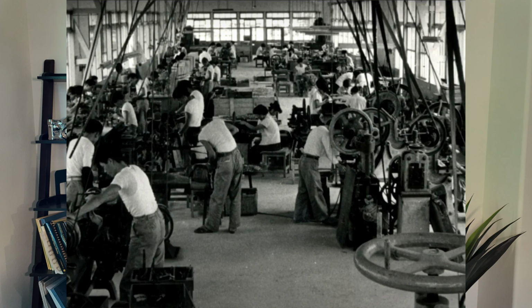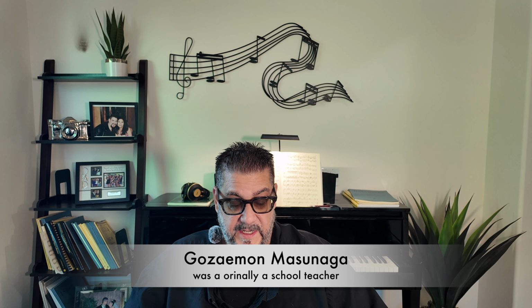The first CEO was Gozaemon Masunaga, and he was the original founder. His original goal was to revitalize the village of Fukui, taking school children and making them apprentices, training them to be master craftsmen, making eyewear by hand. They would form teams of 1 master craftsman and 5 apprentices who worked as one team during the day. And then at night, he would teach them reading, writing, and arithmetic, as well as basic life skills, because he was originally a teacher.